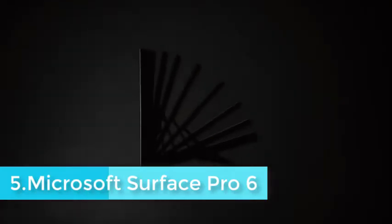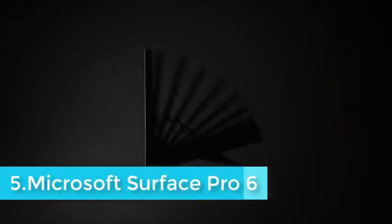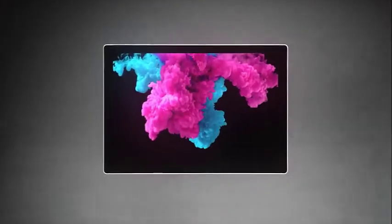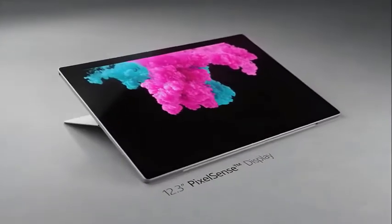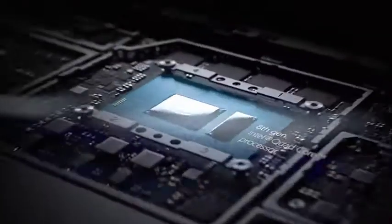With the Microsoft Surface Pro 6, you almost get double the battery life that you got with its predecessor. What's interesting is that other than the keyboard and trackpad, you also get to use the Surface Pen as an input device, and the last generation Surface Pen can still be used for this one.